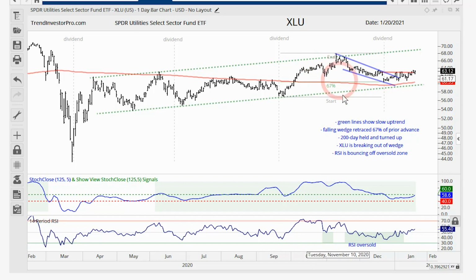But here's XLU, and the interesting thing about XLU is it's in a slow and steady uptrend. This is not an exciting uptrend. It's not exciting like small caps or regional banks recently, or even these tech-related ETFs that are breaking out to new highs. But if you look at the structure, you can see it zigzagging higher. And then we can see Stoke close has been bullish since early June, the green shading there. And so that means when RSI gets into that 30 to 50 zone, we have a potential setup.